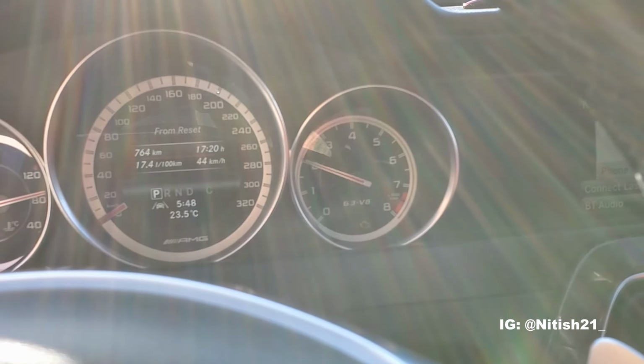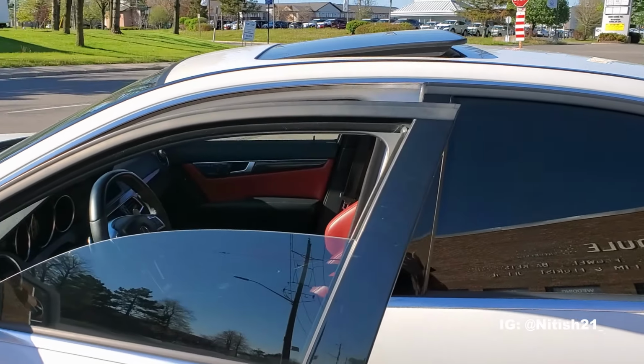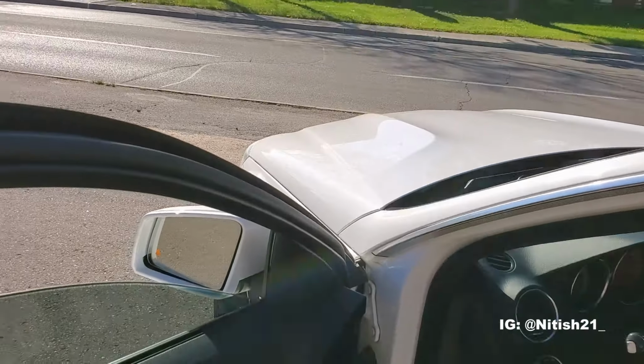If American muscle was German, German muscle, this is what this thing is. It's just an American car that's German. I'm not even talking shit. It's literally just a drifting beast, and the way the steering feels in the middle of a drift is absolutely nuts.